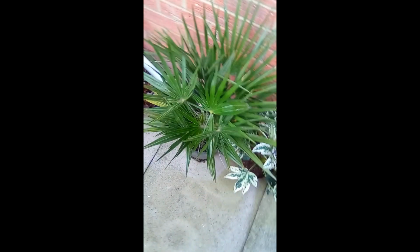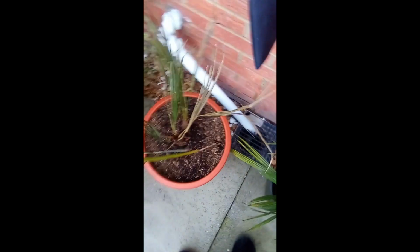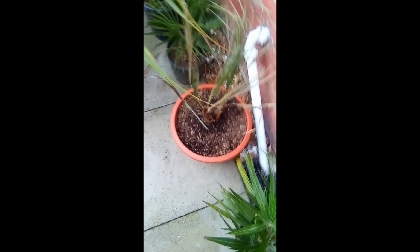This Chamaerops is doing fine. This Chamaerops is not doing fine. This spear pulled again today. So yeah, not too sure what's going on. I'll just see what happens with that one. I've got 3 other Chamaerops here, so I've got 4 in total, which are in the same condition as this one here. My plan with these is that they're going to go into my front garden. So the Chamaerops are okay, apart from that one there.